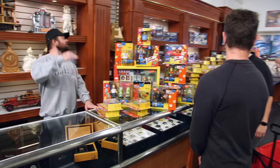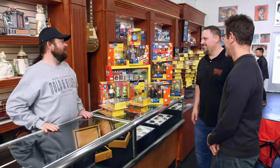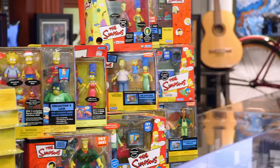Wow. Can you see me? Oh, there you are. Apparently, you have the entire world of Simpsons there. Yes, it's a Simpsons world, and you're living in it. Wow. That's impressive, man. I just want to get an idea of what you think everything's worth. You know, it really depends on what exactly you have here. The Simpsons just got a huge fan base. There's tons of collectors for Simpsons stuff.